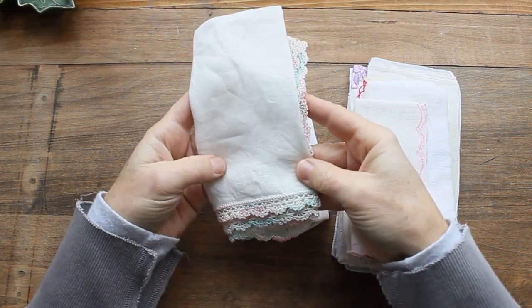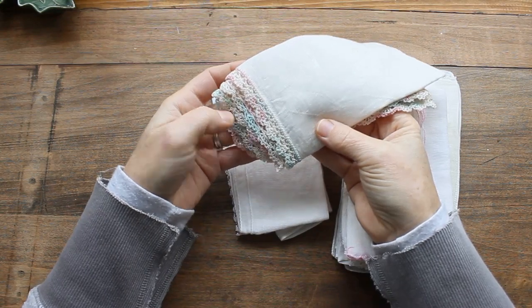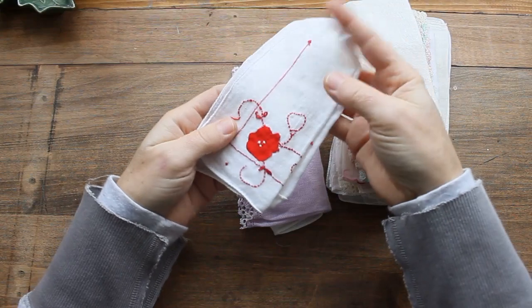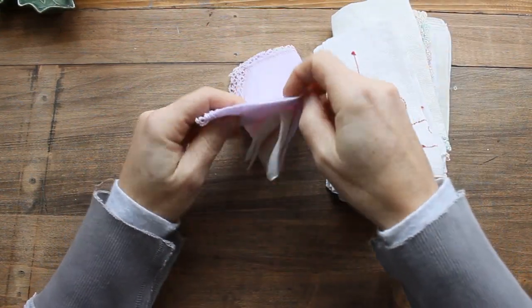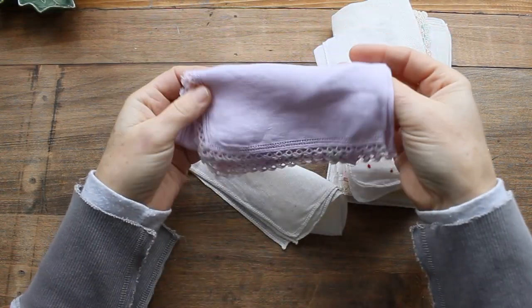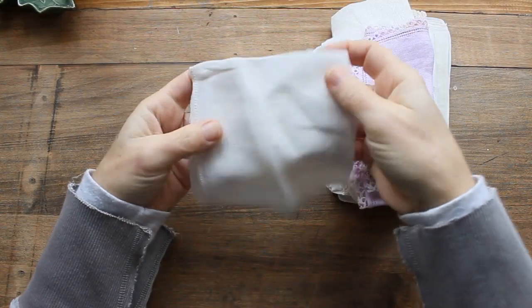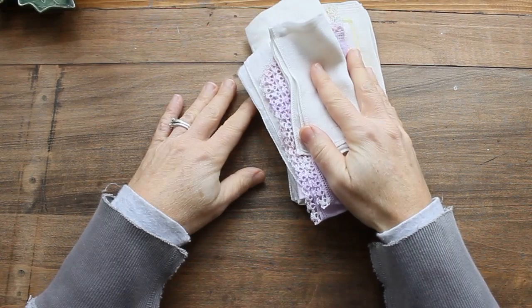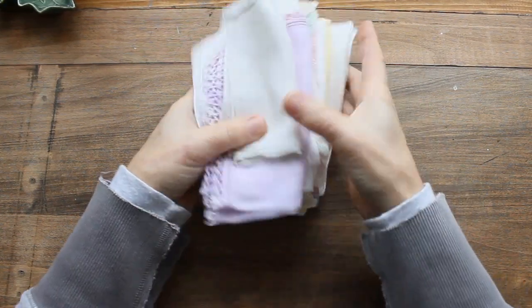I think this one was one of my favorites. I just love the lace around the edge of it. It's kind of a pastel rainbow coloring. This one has a beautiful red flower. And then this sweet purple one. Again, really like the trim on the edge of that. And a plain white one. So some of these I'm going to be sending to Sarah at the mushroom market. We like to pass things back and forth sometimes.